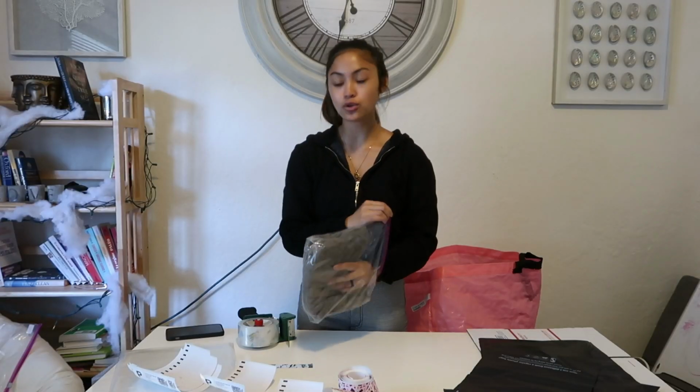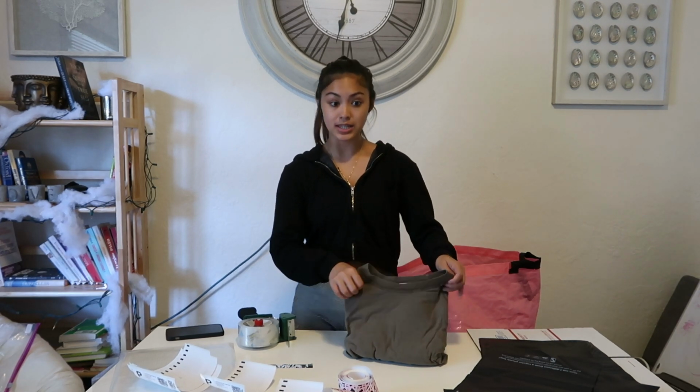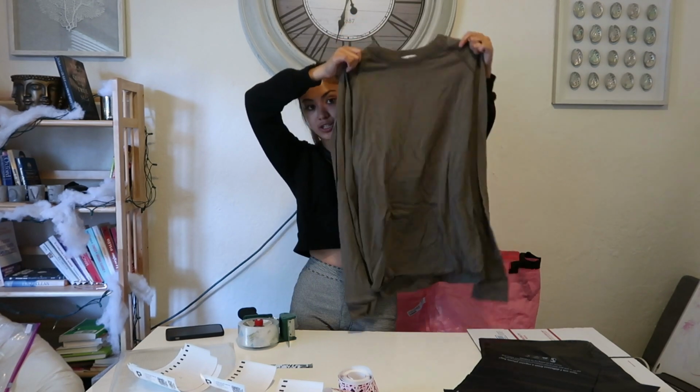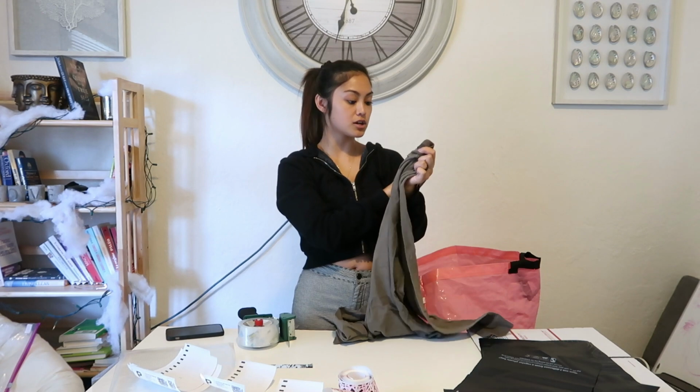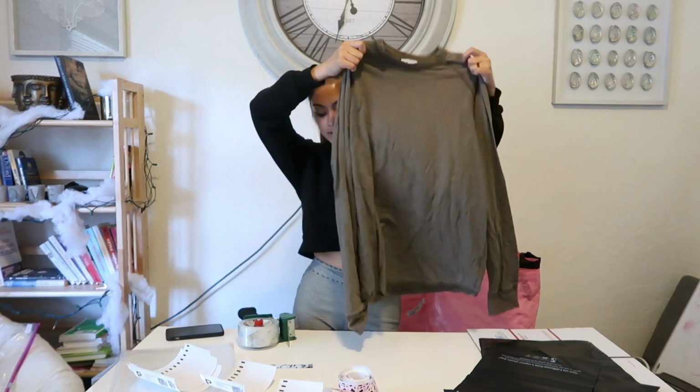The next item that sold was actually from my consignment client, and it was from her husband. So when I picked up items from my consignment client, I was getting things from her husband, and her son and her daughter. And so far, a lot of her husband's things have been selling. He has extremely good taste and good style. But this was just a plain long sleeve shirt from Standard James Purse.